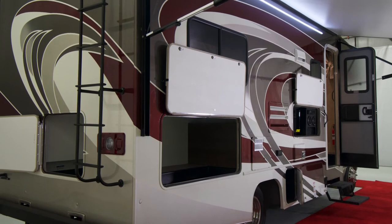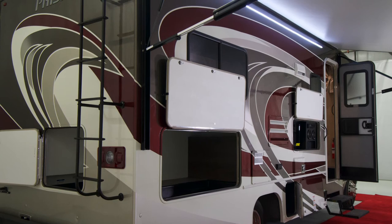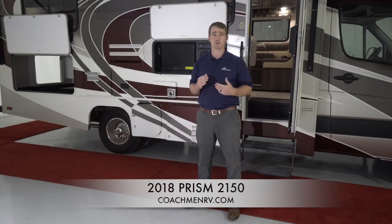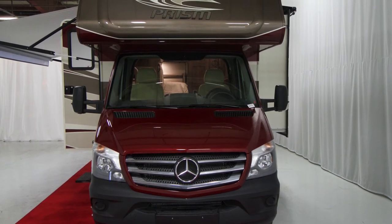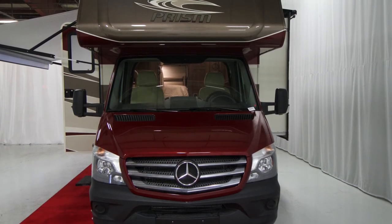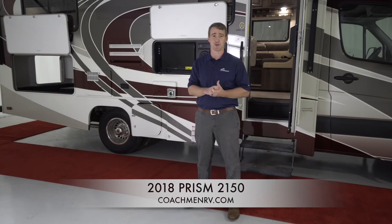To continue on the coach's construction, the exterior of the Prism is finished with a thick, high gloss Lamilux 4000 fiberglass, which prevents any fiberglass hairs or that spiderweb look found on most RVs. This fiberglass is also color infused with a rich caramel color throughout the fiberglass. As you have probably noticed, shown on this Prism 2150 behind me, and new for 2018, is one of our full body paint options. This is the crimson paint package that adds a very stylish exterior appeal to your coach.